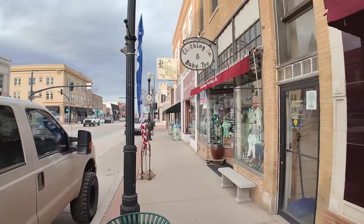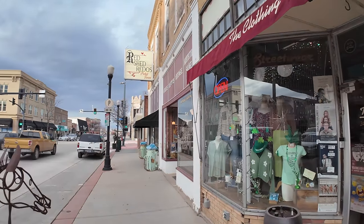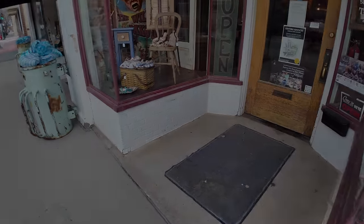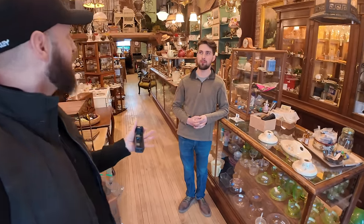So I am here to meet a guy who runs an antique shop. I think it is this one. I think it's it. Let's see. I am at Luke's Antiques. What is your shop called? It's called the Old General Store Antiques and Collectibles, depending upon how people dub it. But just the Old General Store is the main name for it.